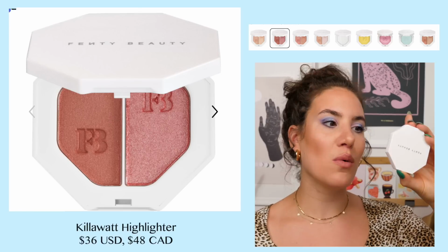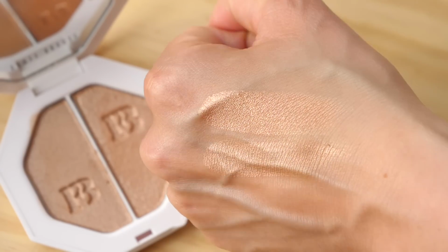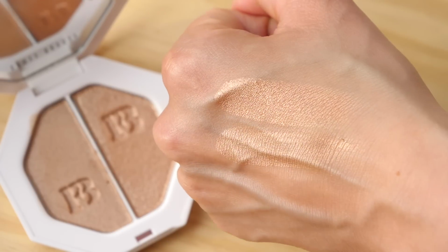So next we have the Killawatt Freestyle Highlighter Duos. These come in a bunch of different shades and a bunch of different combos. This one in particular is probably my favorite combo because it's one of the more wearable ones. It's called Afternoon Snack and No Honey, and you have two different shades in here. One that's definitely more intense than the other. That's kind of like the theme with the Killawatt highlighters. You'll always have one shade that's way more metallic, way more in your face, and the other one is a little bit more subdued, but I wouldn't even put subdued in that sentence because it's not a subdued highlighter. These are definitely really pretty.